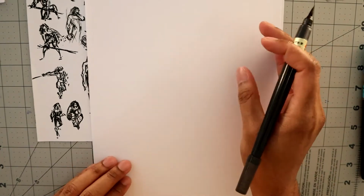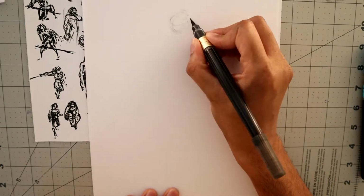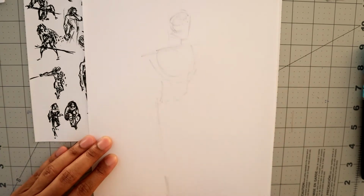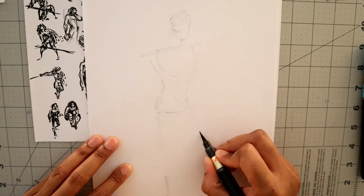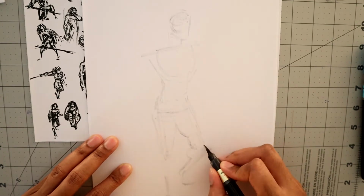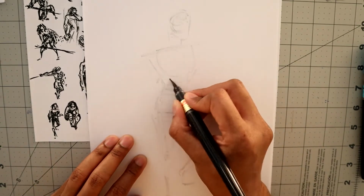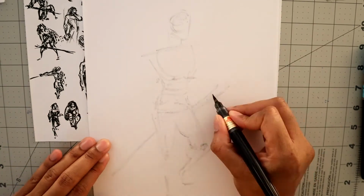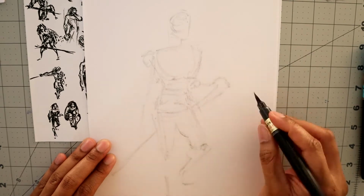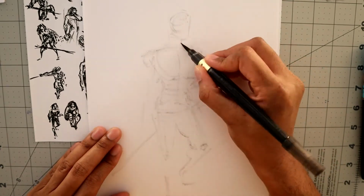Can you believe that? In preparation for Inktober, which I try to get my practice in, we shall begin practicing with some more ink sketches of Lore the Wanderer, another three picture set.